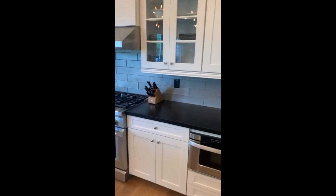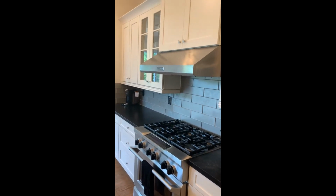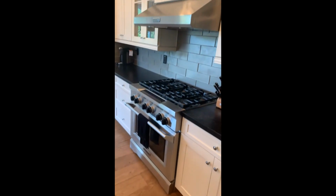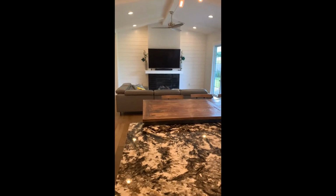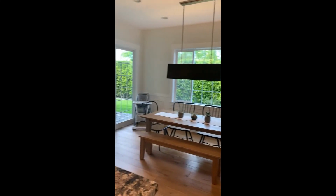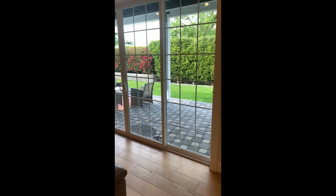Let's come back around here. Sharp microwave drawer, glass cabinets, really high cabinets. I have to lean back to take these in. Beautiful KitchenAid range, deep aluminum farm sink. It's a great space. And here's that dining room. And this is fantastic with setting sun in it.